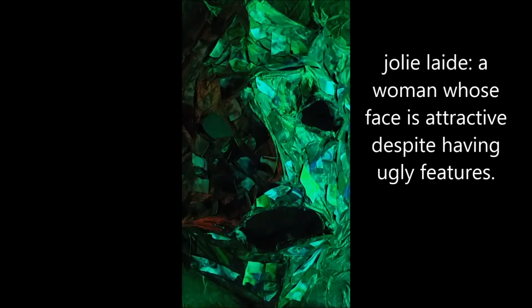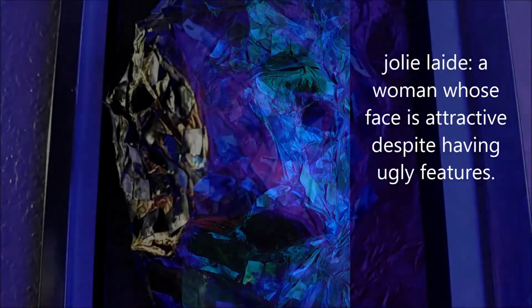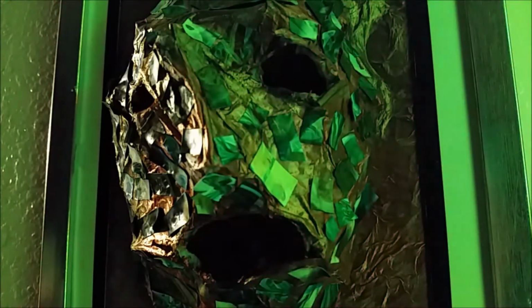I love this piece now. It's one of my favorites. I didn't give up on it. It was ugly, it wasn't interesting at all, and I added to it. I tried to make it better, and I feel like I did. It's still really ugly, but it's ugly in a very interesting and almost beautiful way, like joli. It's an eloquent kind of ugliness.